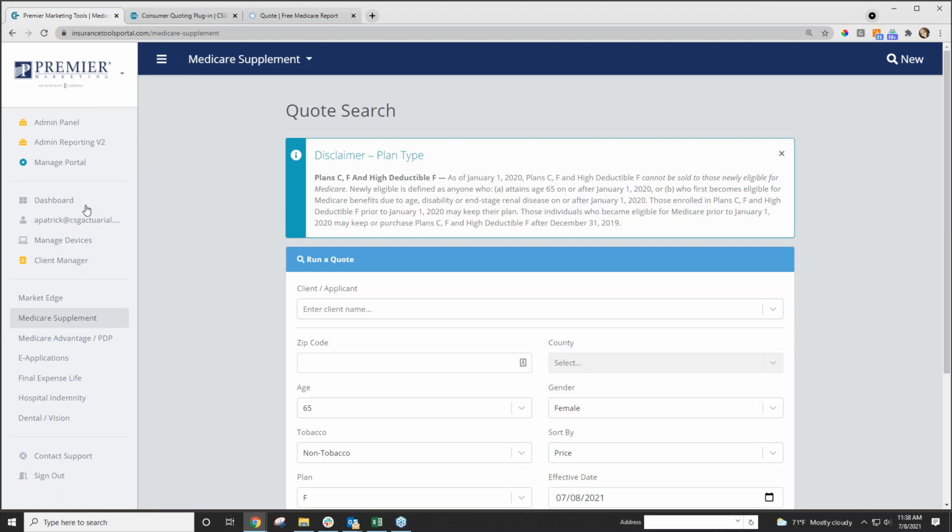Some carriers have implemented the text signature, which works the same way as the email signature, where instead of sending it to an email address, it sends it to their smartphone, and then they'll just click on the link within that text message, and they can sign it that way. So some carriers have implemented that text signature as well.